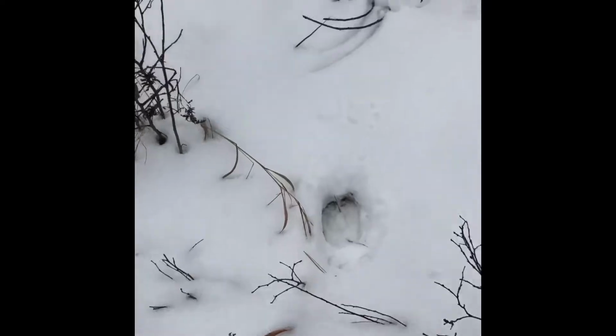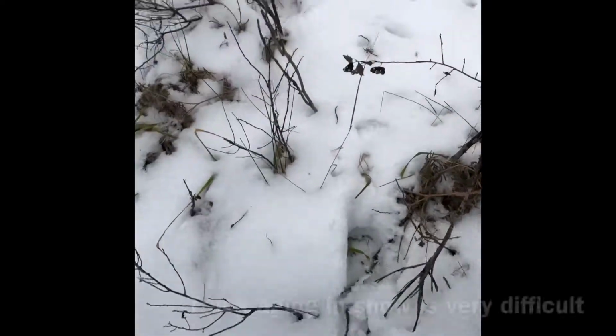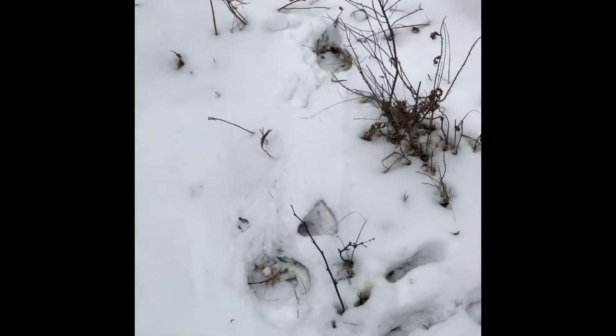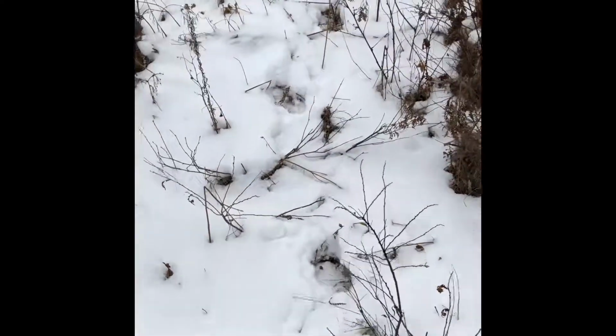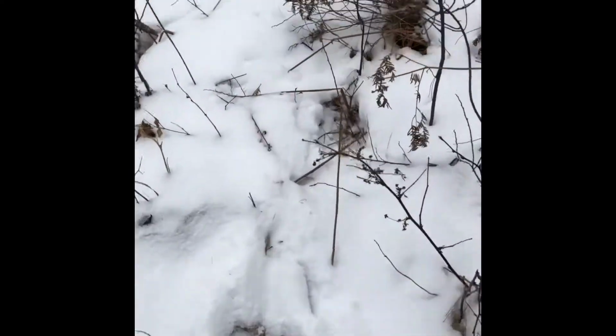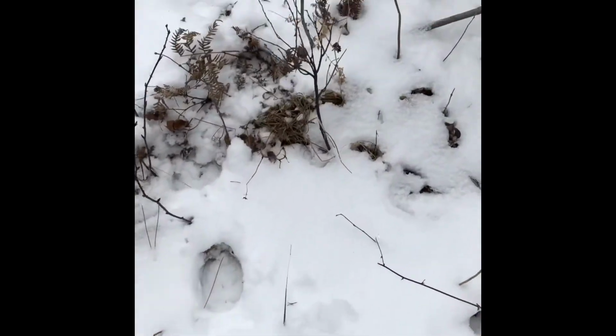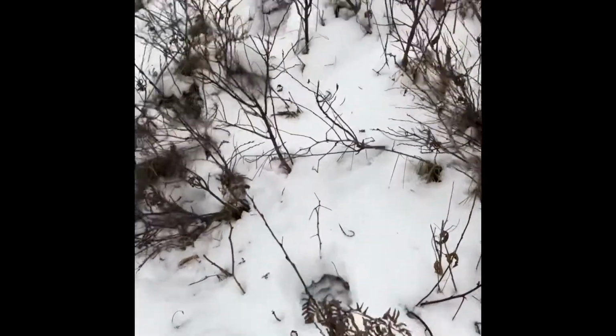We now believe this trail is a couple days old. It's got snow in the tracks from last night. The edges of the tracks are a little melted, a little windworn. But you can see that this animal is just walking through the woods. Not a care in the world.